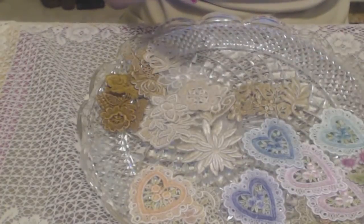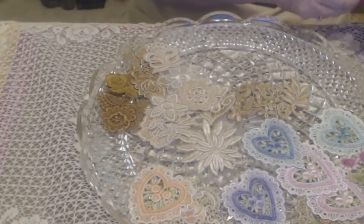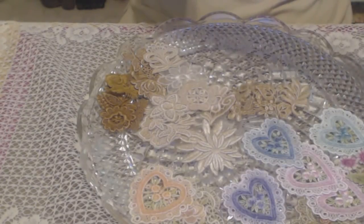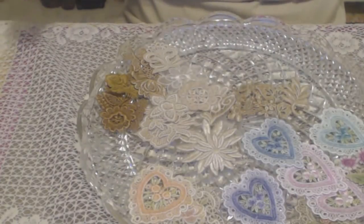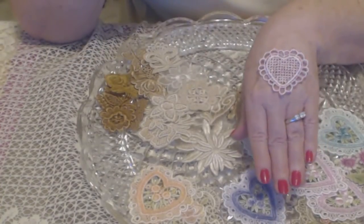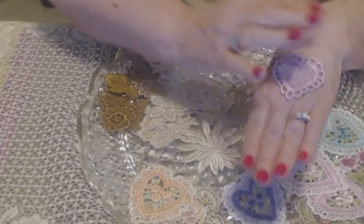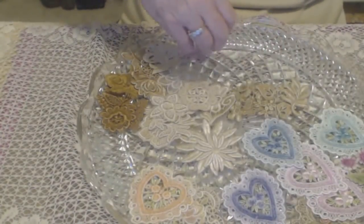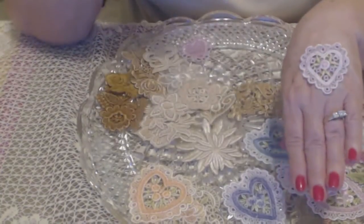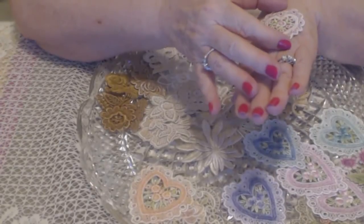Now, for the shabby chic people, this is more vintage. Now we're going to go over to shabby chic a little bit. Not that you can't use these on vintage, you can. I just love pink. Look at this. Look at that heart. Isn't that cute? The center is basically all the same color. It's a pale pink. And this I love. Look at this. It's a baby heart. It is so cute.